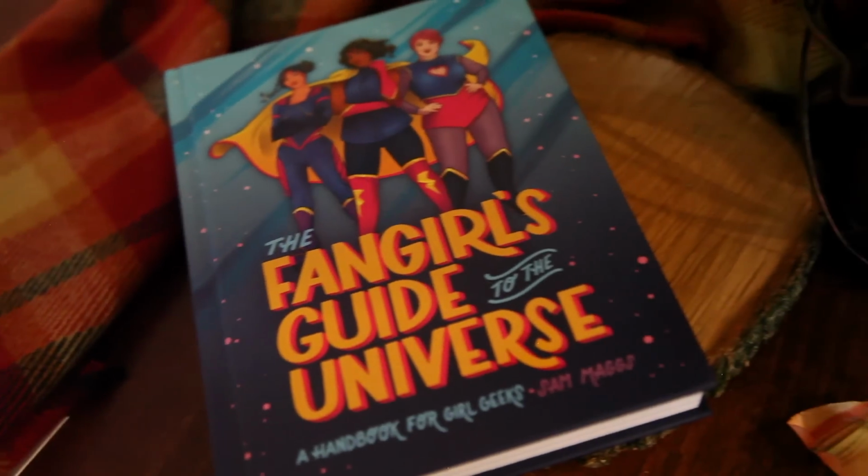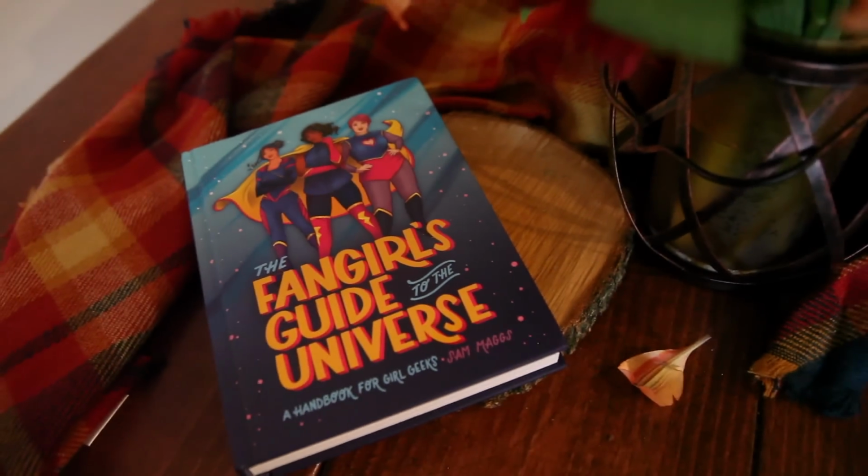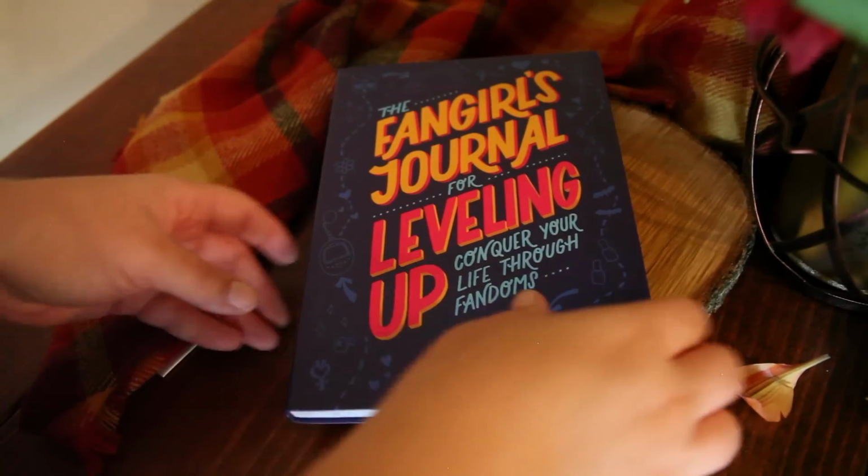Also from Quirk Books, they sent me The Fangirl's Guide to the Universe by Sam Maggs, and this is a book all about, you guessed it, a fangirl's guide to the universe. It also came with a journal, which is great, the Fangirl's Journal for leveling up, conquer your life through fandoms.